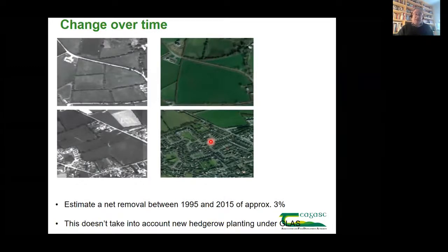Now, this doesn't take into account all the new hedgerow that was planted under GLAS, because a lot of that's post 2015. And those new hedges would probably be too small to detect for a good number of years before they got mature. Anecdotally, as we surveyed the hedgerows, we found that there were periods where the hedgerow removal was being dominated by farm restructuring, but then obviously in the Celtic Tiger period, a lot of the hedgerows were being removed in road building, house building and town expansions.